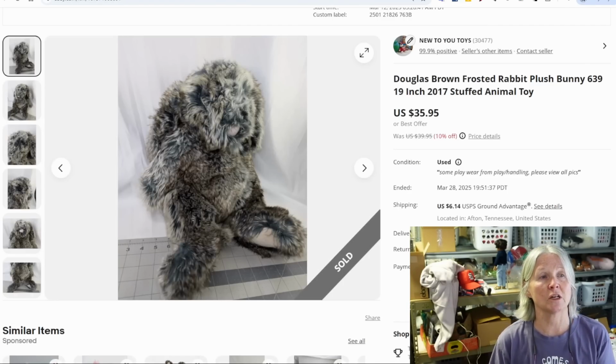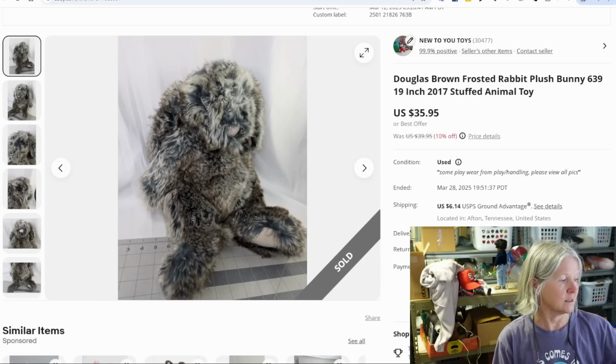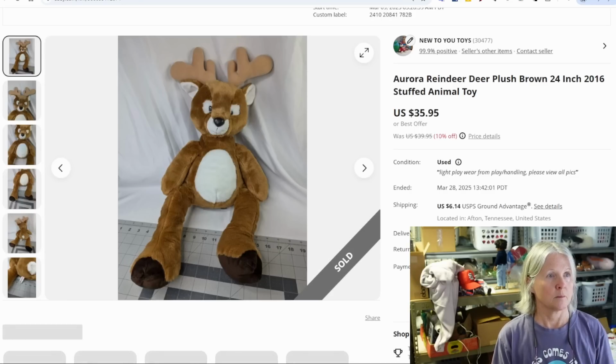Douglas Brown Frosted Rabbit Plush, $35.95. Aurora Reindeer Plush. This was 24 inches tall, from 2016, sold for $35.95.